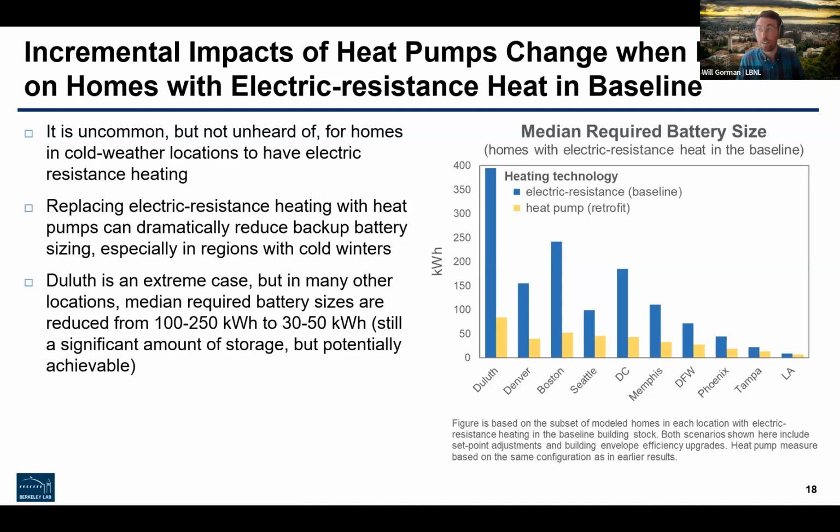Now, of course, it is a little bit uncommon for homes in some of these locations, particularly these cold locations, to have these electric resistance heating technologies, in part because it requires so much electricity to provide the heating demand. But they are not unheard of. So you still do see them. And so, if these types of homes were interested in backup power, we would really see the installation of a heat pump being probably the first key step that they would need to take if they want to maintain this type of heating demand.